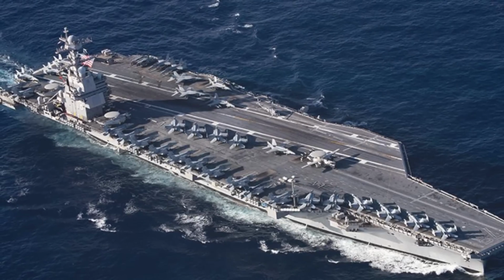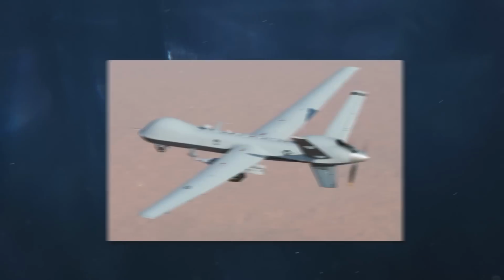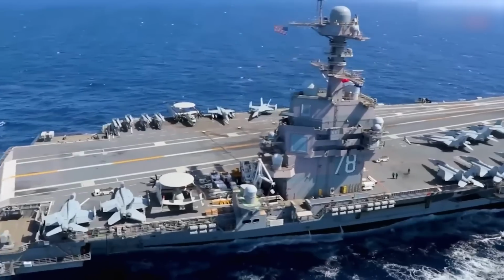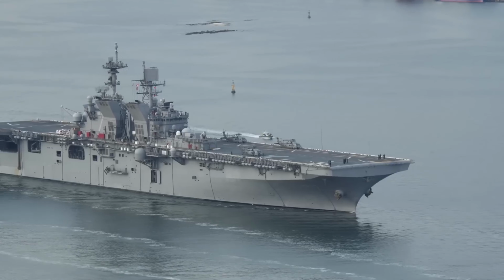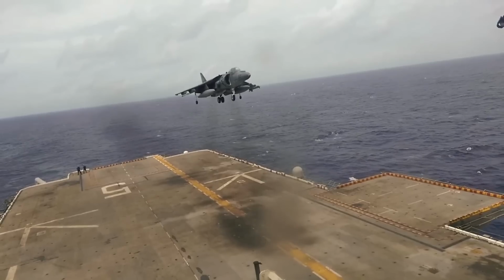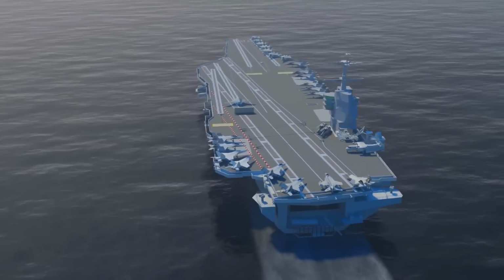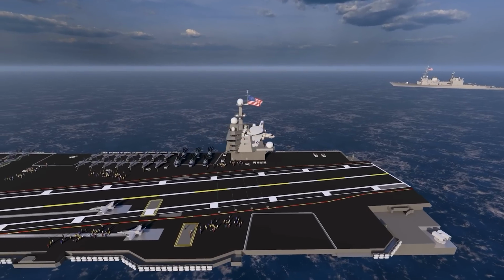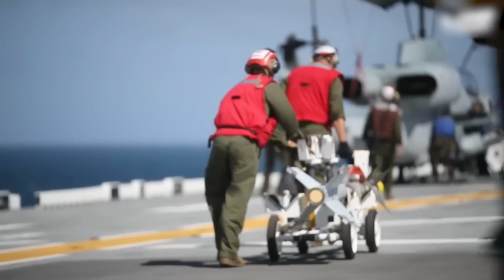An aircraft carrier's deck can host multiple squadrons of F/A-18s or F-35s, along with radio-controlled aircraft, radar-equipped planes, and various helicopters. Gerald R. Ford-class carriers can carry up to 90 aircraft and conduct about 270 flights daily. By contrast, even the latest America-class models, which can hold around 20 AV-8Bs or F-35Bs and 2 MH-60s, can't match this capacity. A light aircraft carrier struggles to achieve even a fifth of this flight volume. Universal landing ships also have limited usable space and armament storage.